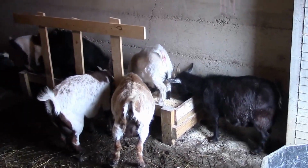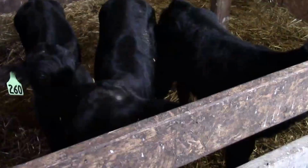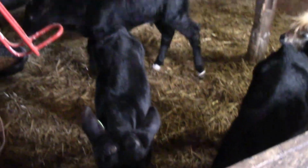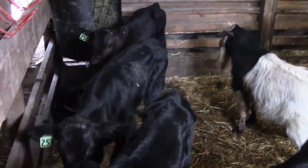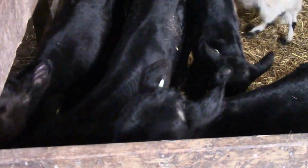So these are all the goats. I think right now we have somewhere around 15 or so. So over here are some of our baby calves. We have 4 of them. We also have a billy goat in the pen with them. He just kind of hangs out. But as you guys can see, they are hungry and ready for some milk, so let's get them fed.